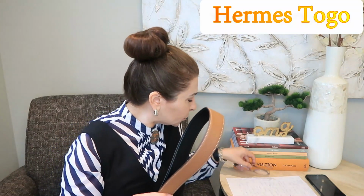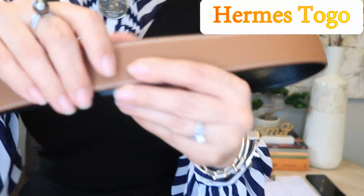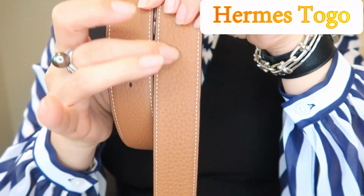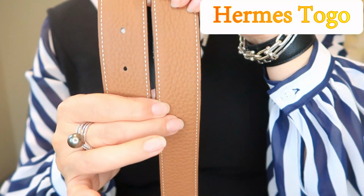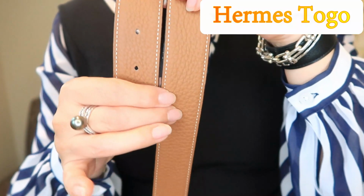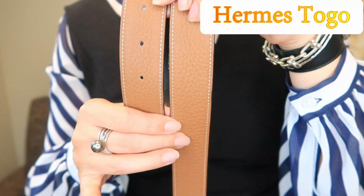It's also natural grains, because quite often we have kind of stamped artificial grains on the leather. This is actually natural grains of baby calf. And I'm going to bring it a little bit closer to the camera. Let me see if I didn't forget anything. No, I didn't forget anything. Let me just bring it closer to the camera. So this is Togo. You can see those grains. They're a little bit raised. You can see them very clearly. They're kind of raised grains, but they're not large in size. Very, very popular leather for Hermes purchasers.